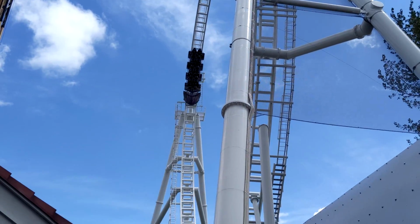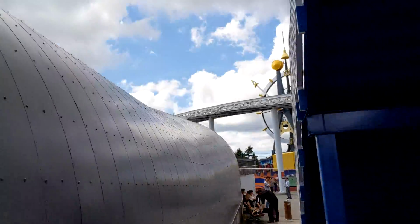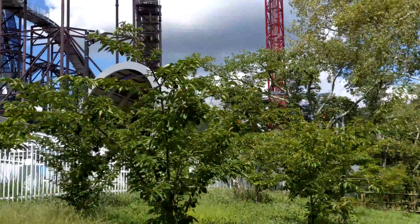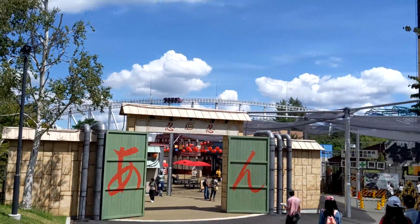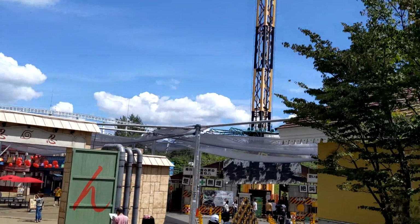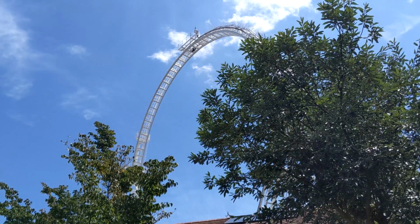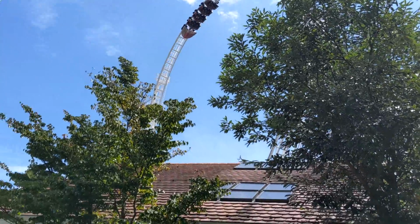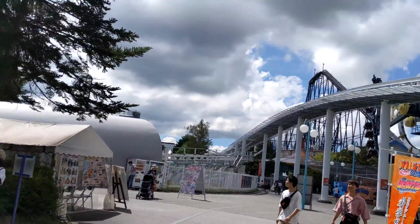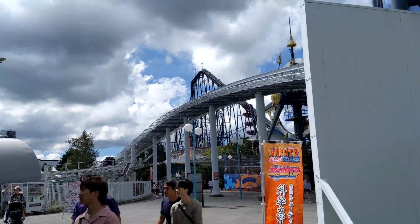Dodonpa. It was a really fast launch, so make sure you keep your head back for that one. You can see it, it's like whoosh. I really like that ride. I wish we had it over here in the States, but oh well. I think the closest thing we have to it is Full Throttle, which is about half the speed. Some of the rides at this park I wish we had in the States.